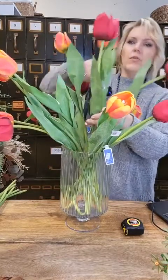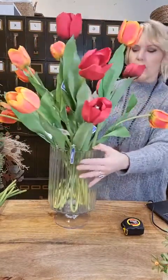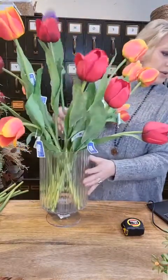These are just a few of the tulips that we have coming in for the season. These are the early arrivals and the early sell-outers. Is that a word? The early sell-outers.